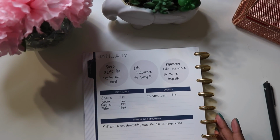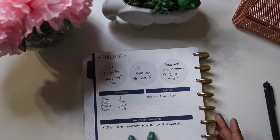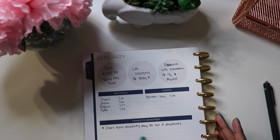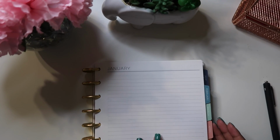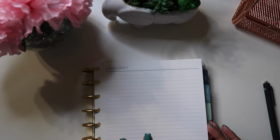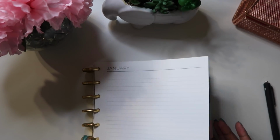If you're wondering why I'm on short-term disability, it is because I just gave birth to a baby girl. So I am on maternity leave and I get short-term disability for 6 months. So I will only be receiving 60% of my pay for 6 weeks. And then next we have a blank January page. I haven't decided what I actually wanted to use this page for, because there are so many blank pages in this planner. I don't know what to use them all for.